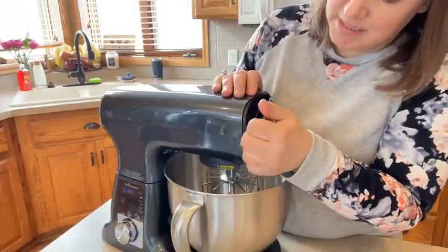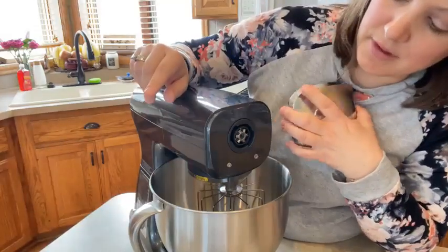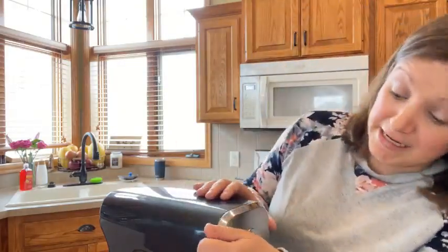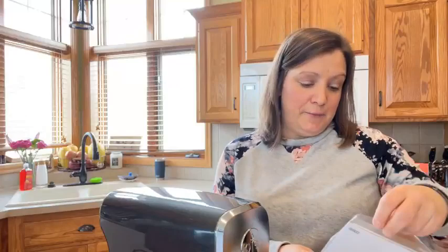When I was unboxing this too, I did see this. And so this to me looks very similar to what the KitchenAid has. I know nothing about what Pampered Chef is coming out with, but that would lead me to believe there may be attachments available in the future. Otherwise, I would wonder, why would you put that there? I didn't know that was there. It accidentally came off when I was unboxing this, but I'm just gonna hopefully assume that down the road there will be more attachments that can be used with this.